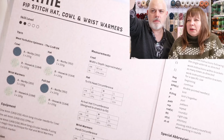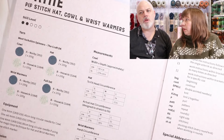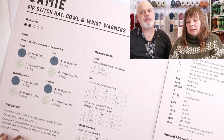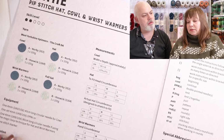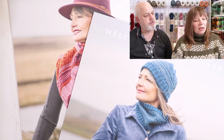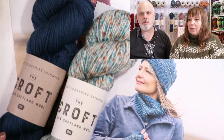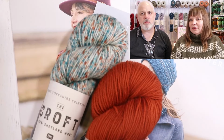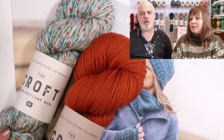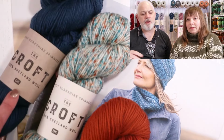So that would be just after beginner, really easy intermediate. It's a hat, cowl and wrist warmers. And you've got the colours there. I've got the colours here, and those are the two colours they're using. But my favourite colour combo would be these ones here. Yeah, that works too, doesn't it? I absolutely love that colourway.